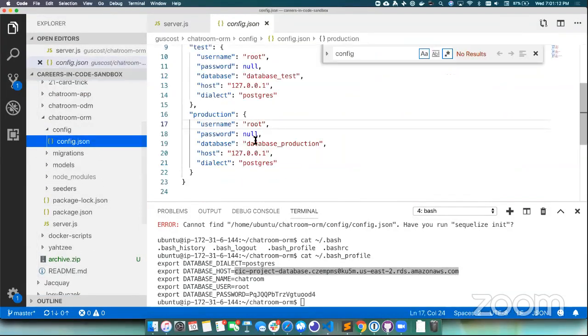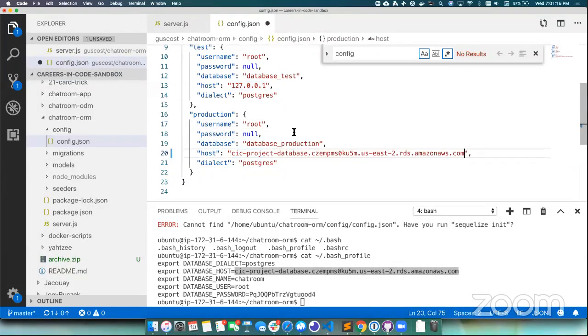Config here. We're going to say host here. Name is chat room. Database is chat room. User is root. Password, I don't want to reinforce bad practice, so I'll fill this in on the server. So we'll save this. I'll commit this.